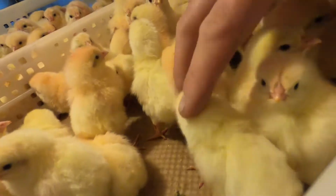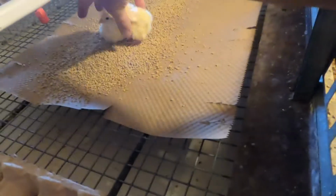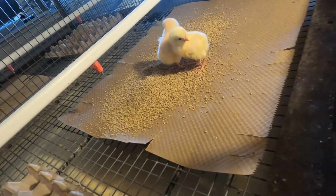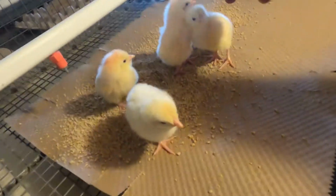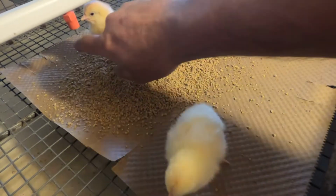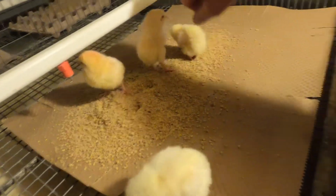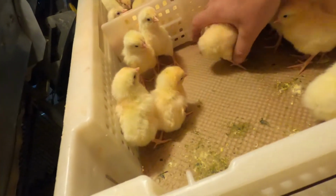So this is actually fairly simple. I'm gonna grab a couple of little babies and put them right on top of the food. We don't wanna whip them in there, we just want to set them in nice and gently. We want them to have a good start, so we put food on this paper, they go walk around, and here's the water nipple right here. They'll sniff that out and find it right away. The brown birds we deal with the exact same way. It's gonna be pretty simple.